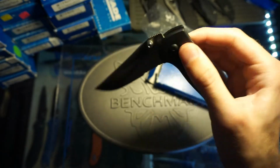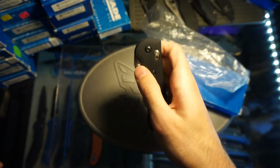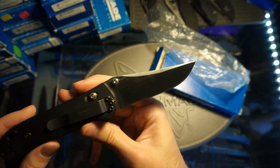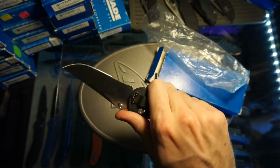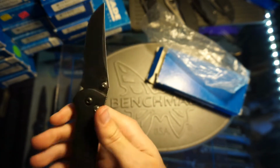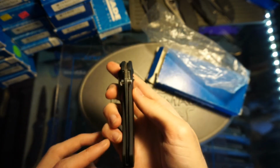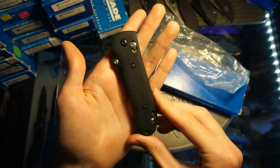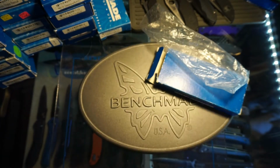Good looking knife. Ooh. That is super smooth. This is a nice one. First production run, number 627 of 1,000. ATS-34 blade steel. That's another Mel Pardue design. He just knocked it out of the park back in the day. I don't know what that guy's doing these days, or if he's still alive, or what's going on, but all these old BENCHMADEs with his name on them. Who does he think he is? Love it. So that's a cool one.